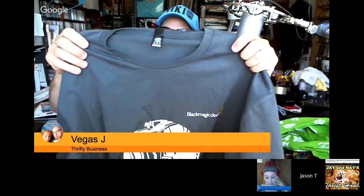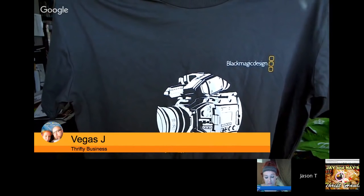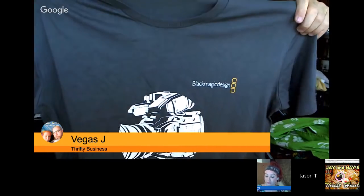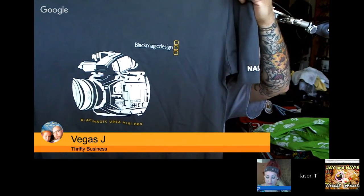And this is a URSA Mini Pro camera. Wow. And so it came from, I think, a convention or something, but nerds who like this camera will buy it. I can't find any t-shirts with this camera on it. The camera sells itself very well on eBay. So I paid like $2 or $3 for this. I'll probably get $30-$35 for it.